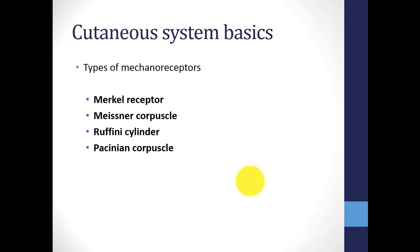The Ruffini cylinder is associated with stretching of the skin, and the Pacinian corpuscle, again, it makes sense when you have a discrete on-off kind of firing pattern that this would be related to rapid vibrations as well as fine texture. So you're getting some kind of on-off patterns there that seem to be related to our perception as well.